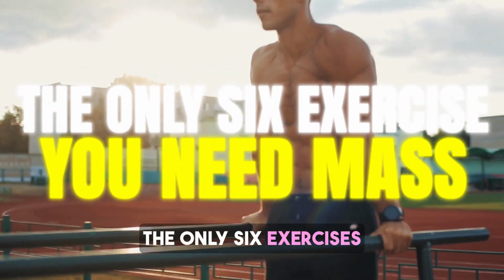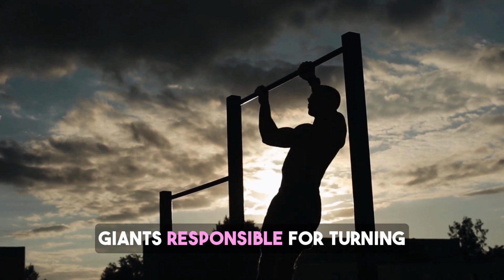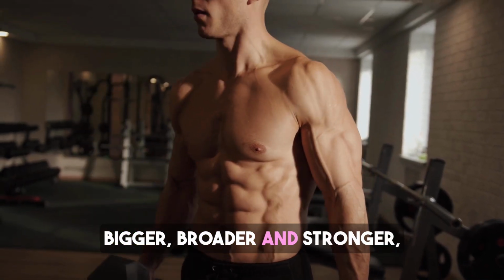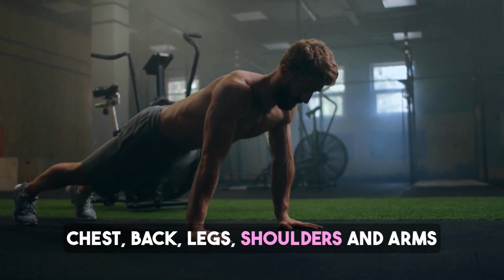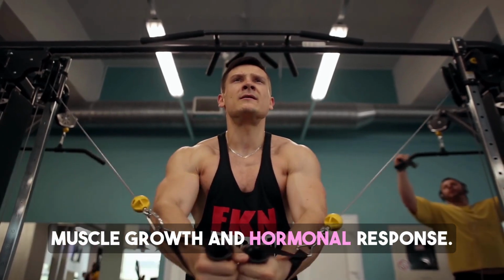The only 6 exercises you need for mass. These are the muscle-building giants responsible for turning average bodies into powerful head-turning physiques. If your goal is to get bigger, broader, and stronger, this is your foundation. These 6 compound lifts target your chest, back, legs, shoulders, and arms simultaneously, triggering maximum muscle growth and hormonal response.